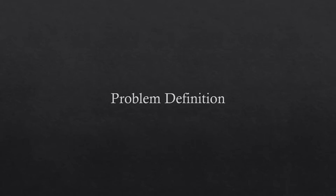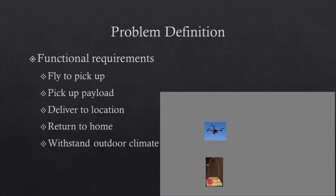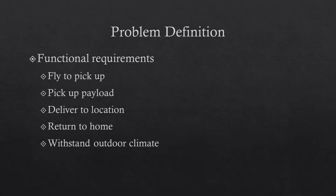Our problem definition. Our drone has to fulfill a few functional requirements. It has to be able to fly to a remote location, pick up a payload, deliver that payload to a separate location, and then return to the base station to charge. While completing the tasks, the drone has to withstand outdoor climate and humidity.